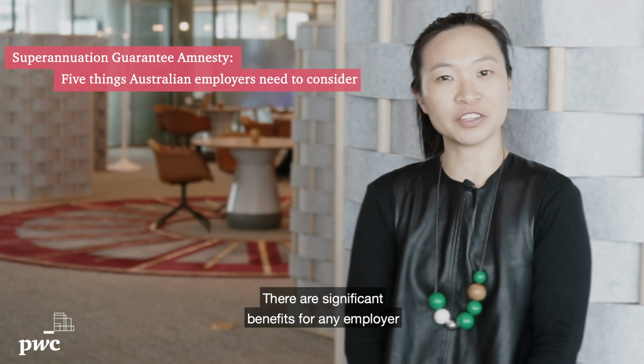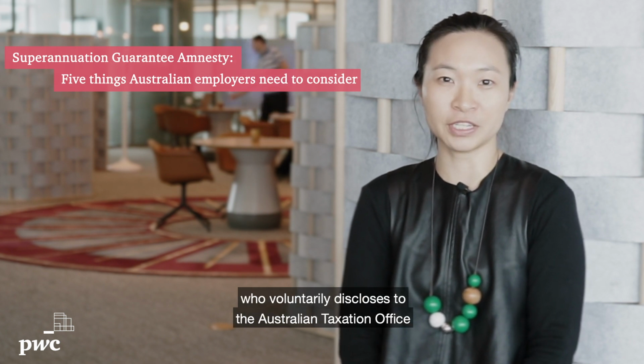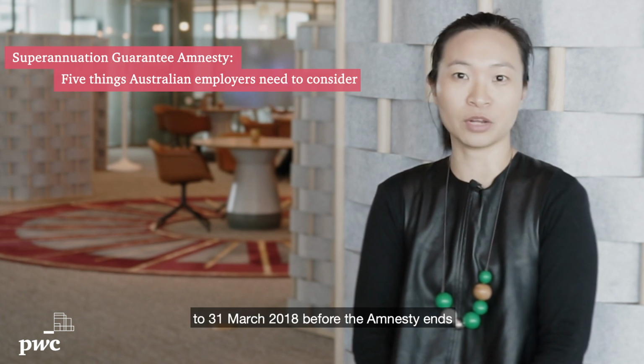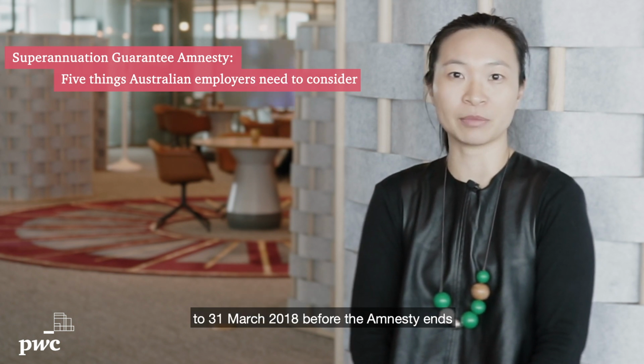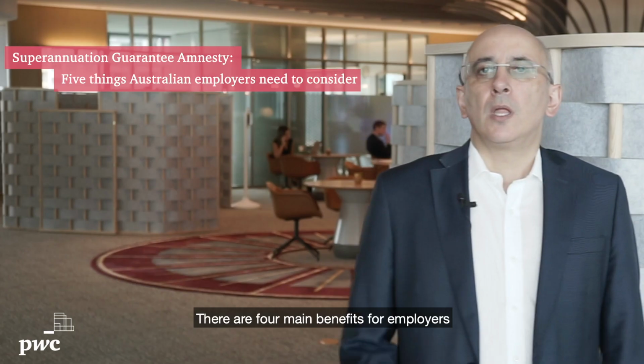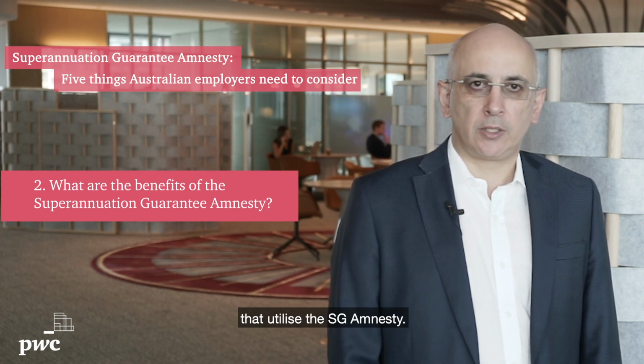There are significant benefits for any employer who voluntarily discloses to the Australian Taxation Office any underpaid superannuation during the period 1 July 1992 to 31 March 2018 before the amnesty ends in approximately 6 months' time, around the end of August. There are 4 main benefits for employers that utilise the SG Amnesty.